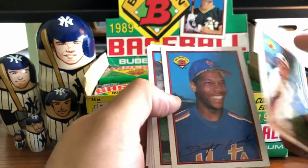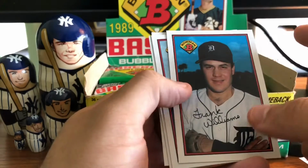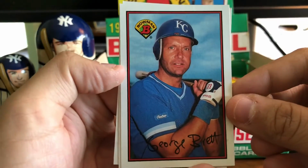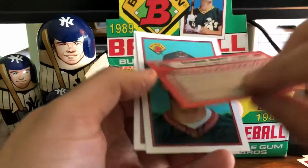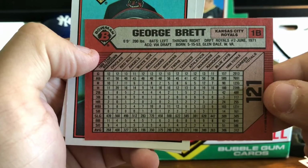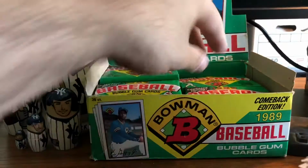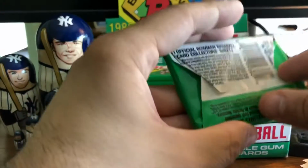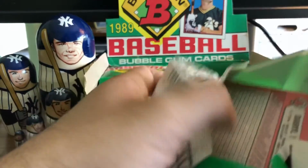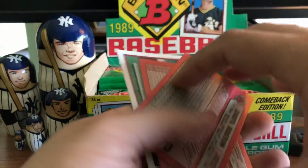Spike Owen, shortstop there for the Expos. Doc Gooden and Eric Hansen. Frank Williams. There's the George Brett. There's a George Brett card there. And he was a perennial all-star there. 3,000 hit club. That's a nice pull. This is a pretty good pack. Didn't have the Griffey. Jack Clark to round us out there on this pack. But anytime you get a George Brett in the pack, you're doing pretty good too. So George Brett and a McGwire actually.